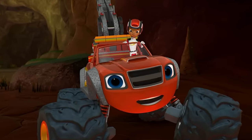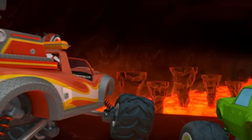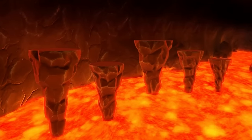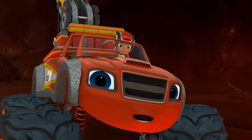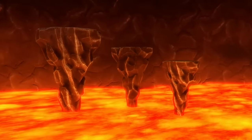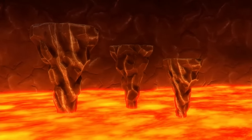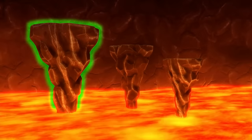We've got to get over there and save him. Quick, let's use my tow truck cable to swing over the lava and onto those rocks. But be careful. Only the strongest rocks can support our heavy load. Help us look for the strongest rock. The rock that's strongest is the biggest one. Which rock is the biggest? That rock! Yeah!